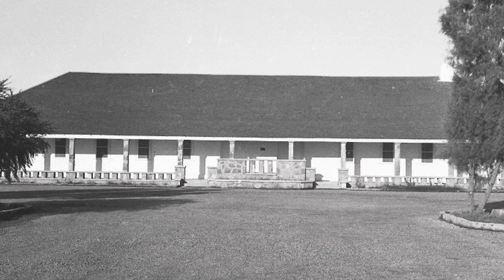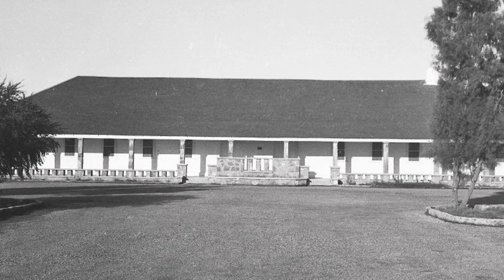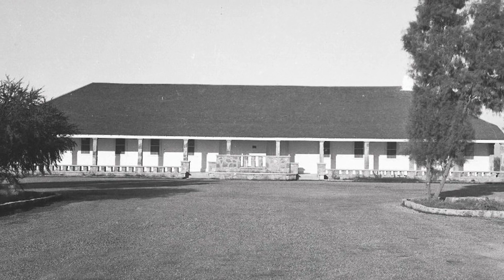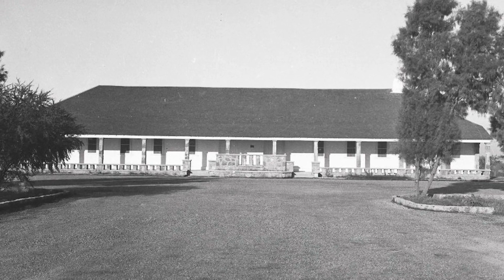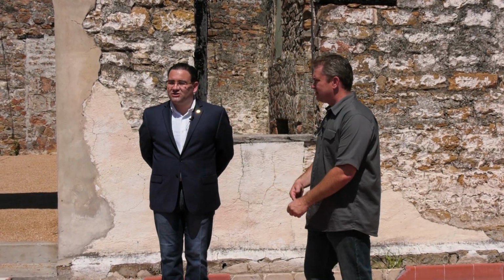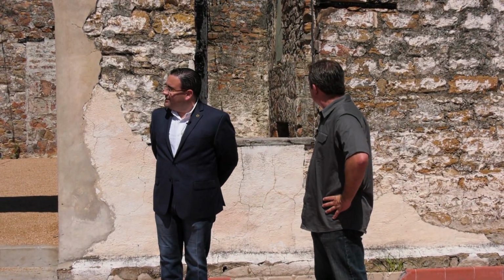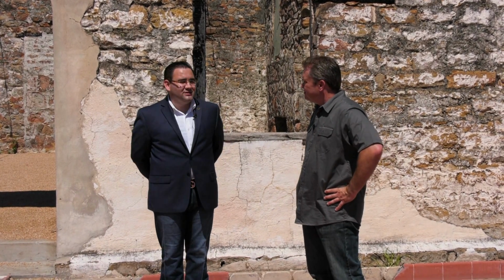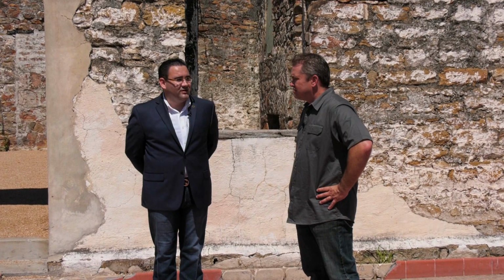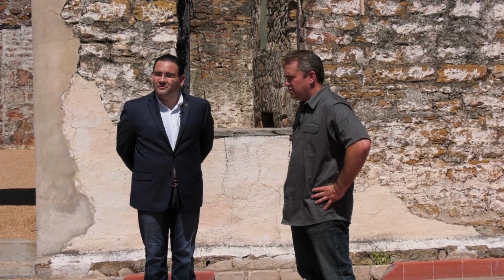We're looking at approximately the late 60s when this area was converted into a country club for our community. And at that time, during the time that it was actually in operation, was when this fort actually did catch fire. And today we see, of course, the remains of the historic Fort Duncan barracks.